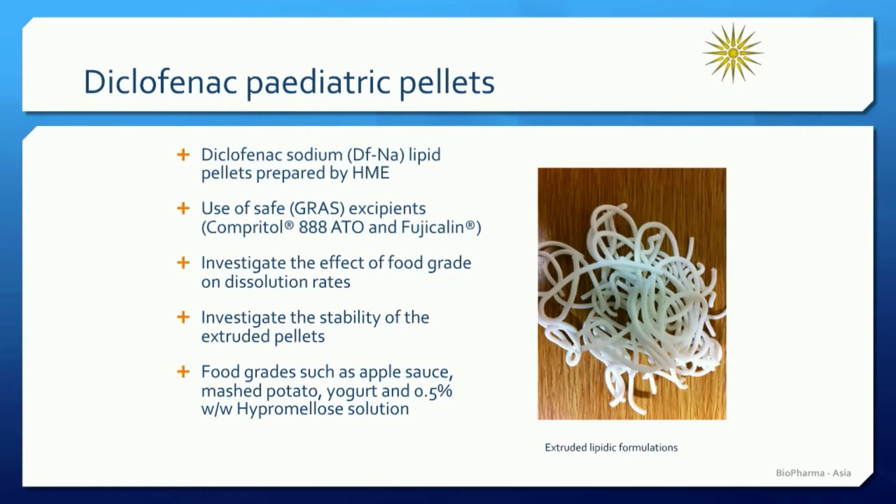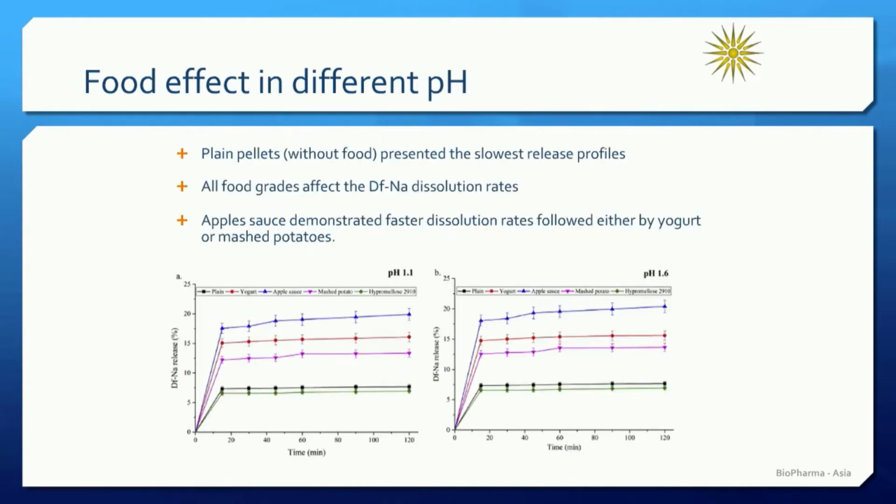And on the right, this time we don't see the pellets, but we see the extruded strands just before we process them through the pelletizer in order to obtain the pellets. The main goal of this study was to investigate the food effect on the drug dissolution and to what extent the dissolution rates are affected. For this purpose, we introduced a range of different foods commonly used for administration of pediatric medicines. For example, these were yogurts, applesauce, and mashed potatoes, compared to plain pellets. We didn't incorporate the pellets into any of these foods. We just put the pellets into the dissolution bath, and we also used a cellulose solution as the control.